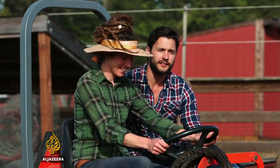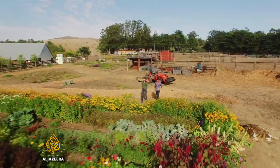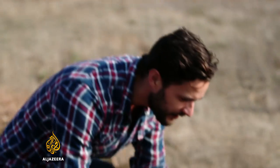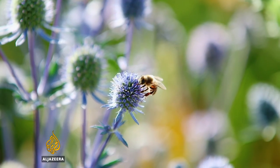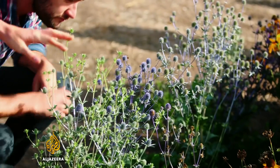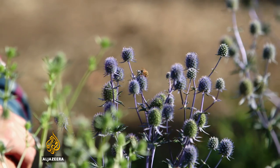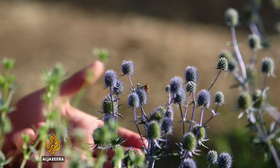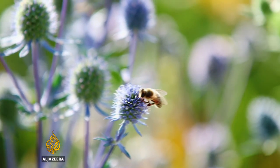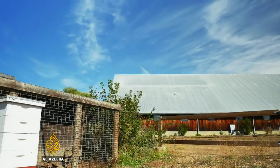Should we get off and go check it out? Yeah, let's do it. And this is where it all begins, in a garden fit for a king. Lots of flowers. Oh my gosh, there they are. Doing what they do. So what kind of flower is this? This is eryngium or sea holly. These they see in the UV spectrum, so blue is most attractive to them. And I didn't know that. That's probably why they're very attracted to this plant. Once the bees collect their pollen, they're going to head straight to their hive, and so are we.